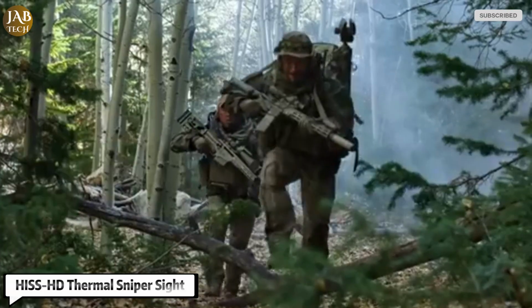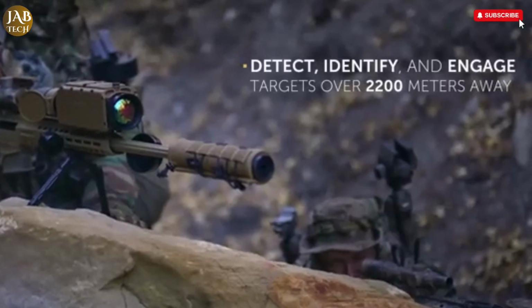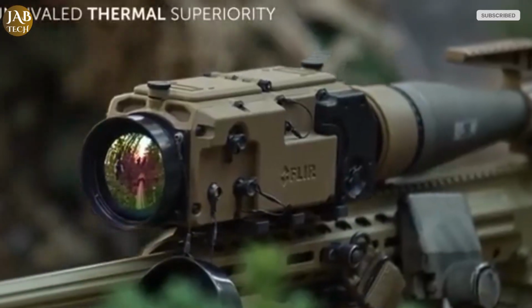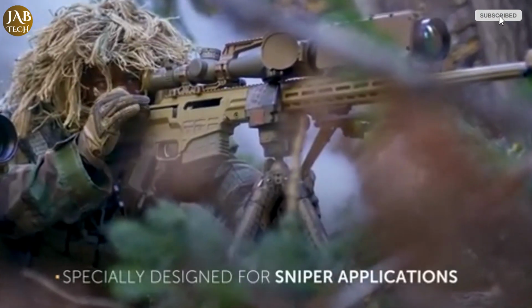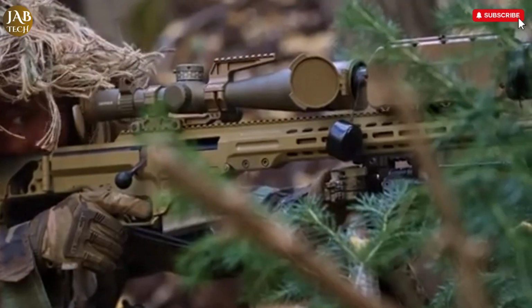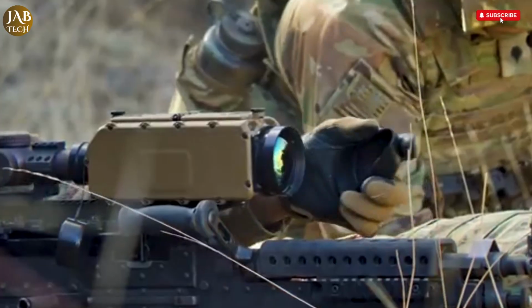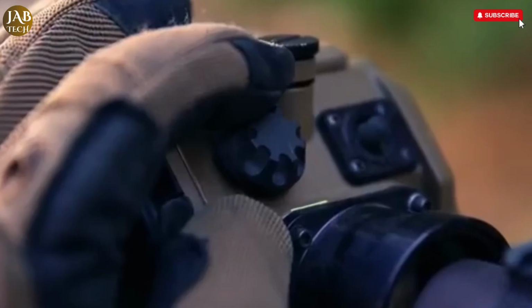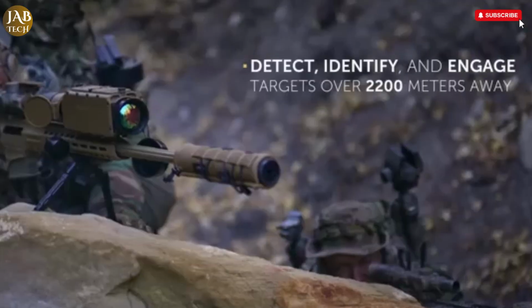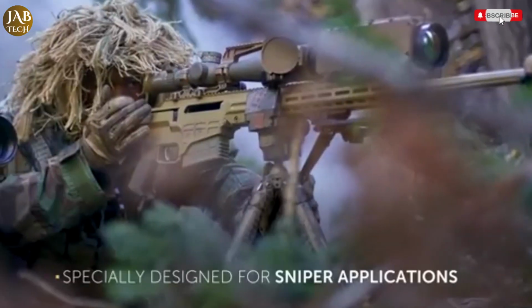The HISS HD thermal sniper sight is a groundbreaking advancement in precision targeting, specifically crafted to deliver unparalleled performance in long-range sniper engagements. Designed for tactical superiority, this high-definition thermal sight is capable of detecting human-sized targets at distances beyond 2,200 meters, making it a game-changer for sharpshooters operating in challenging and obscured environments. What truly sets it apart is its integration with MIL-STD-1913 rail interfaces, enabling seamless connectivity with modern sniper scopes and delivering crisp, crystal-clear imagery that enhances situational awareness and accuracy in real time.